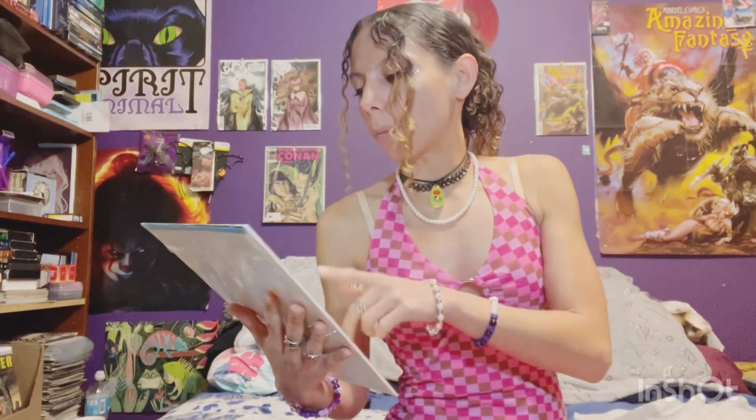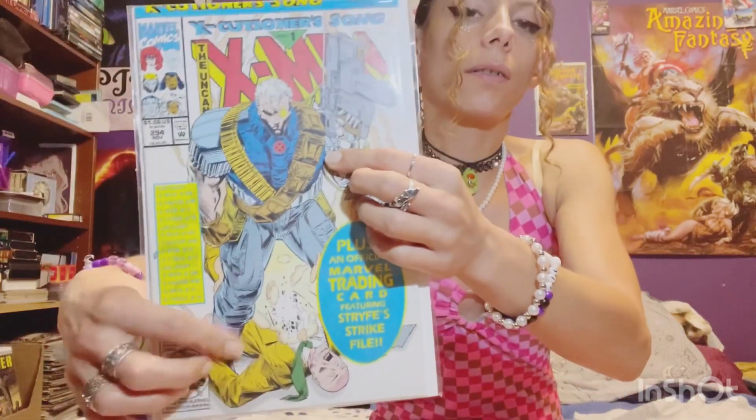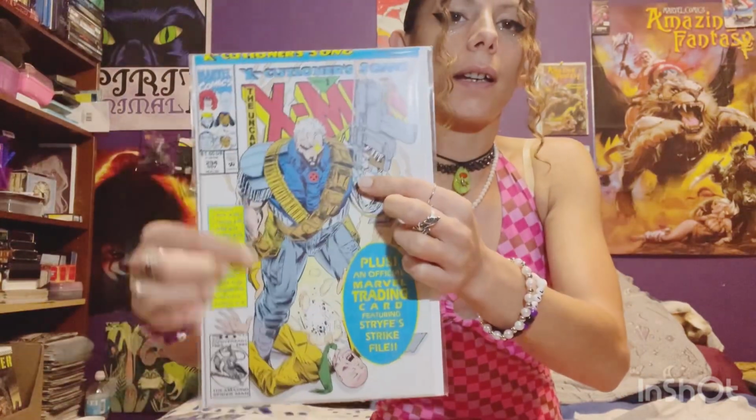And this story is just about Stryfe. This is him. It's Cable's twin. He kills pretty much the Professor X and nobody knows that it's him. So poor Cable. He has to figure that one out.